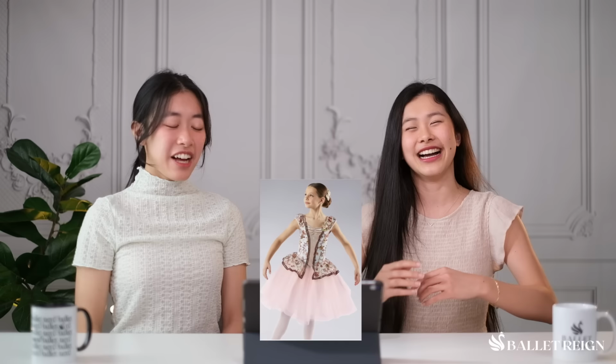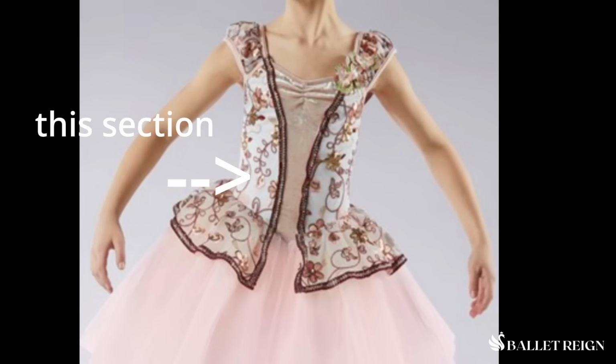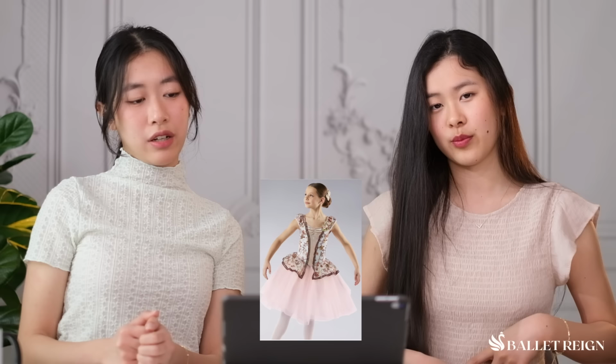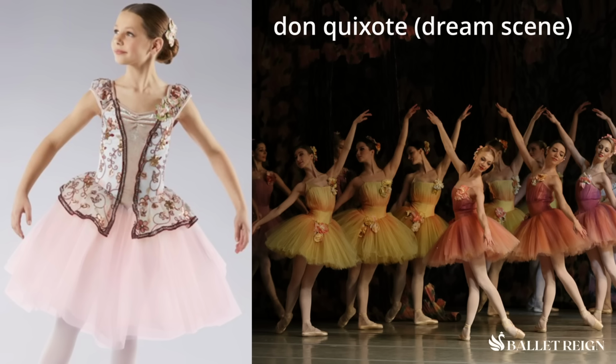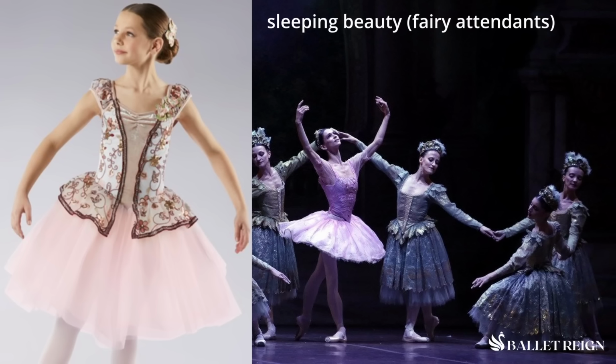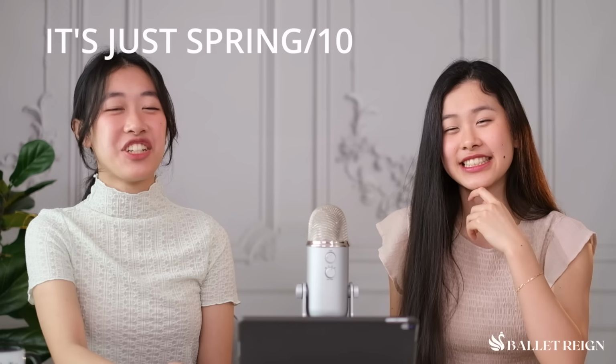Okay, looking at the costume, aside from the name. The whatever this is, it kind of looks like... Yeah. It's interesting. I feel like if you were to do that, you would want the lacing. For sure, for sure. Just so that it brings everything together on the bodice, and the skirt is more separate. I think this would work for Don Quixote's dream scene. Yeah. It might also work for Sleeping Beauty fairy attendants. Maybe Cinderella. Like the spring fairy. Spring fairy or autumn fairy. There's no real autumn here, okay. But all in all, it's not a bad costume. Yeah. It's not that bad. I would rate it a just spring out of 10.